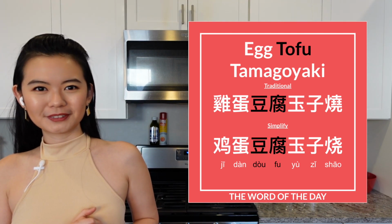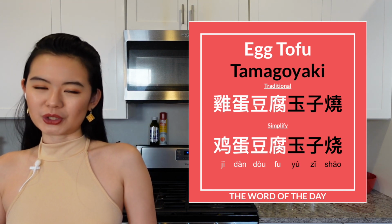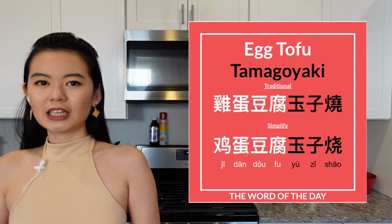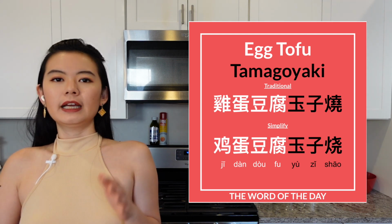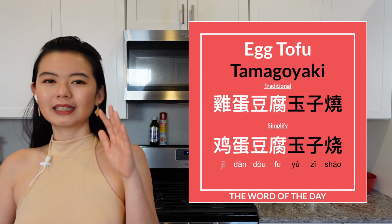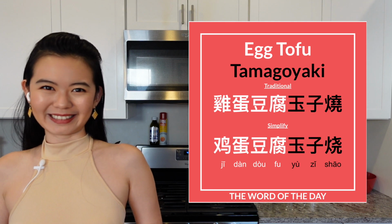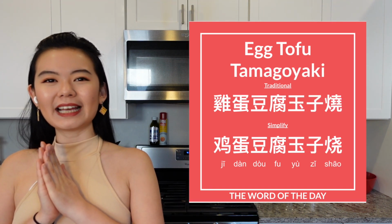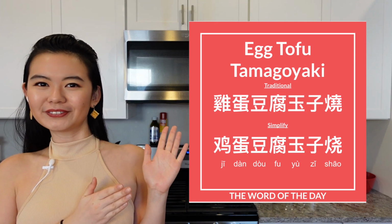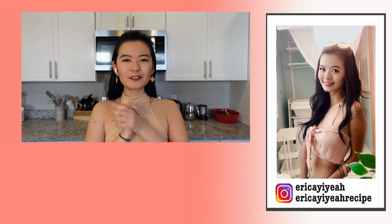鸡蛋豆腐. And the last word we're going to learn today is with 3 characters, 玉子烧. 玉子烧. It's the fourth tone, third tone, and first tone. 玉子烧, which is tamagoyaki. So let's combine everything together and practice it again. 鸡蛋豆腐玉子烧. Egg tofu tamagoyaki.